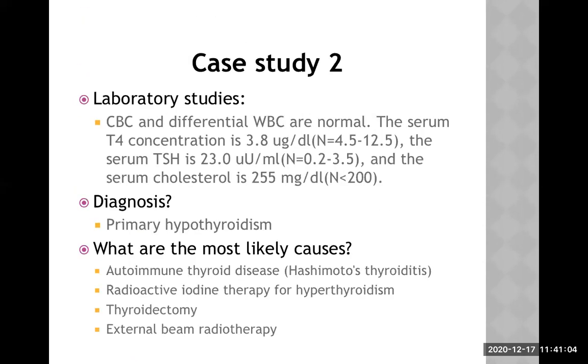Let's talk about another case. All of you, please focus here. This type of question is very commonly asked in the exam. That's why I have included it here. Now, directly, lab studies are given here. CBC and differential counts are normal. The serum T4 concentration is 3.8 microgram per dL, and the normal is 4.5 to 12.5. So it is low.